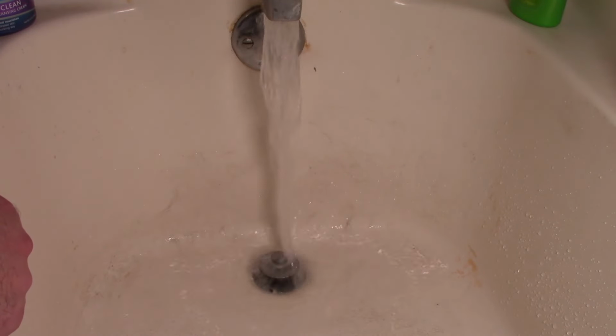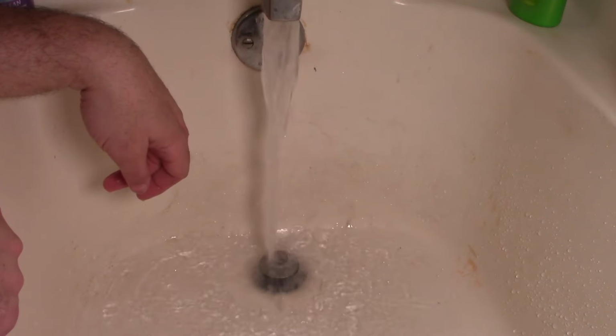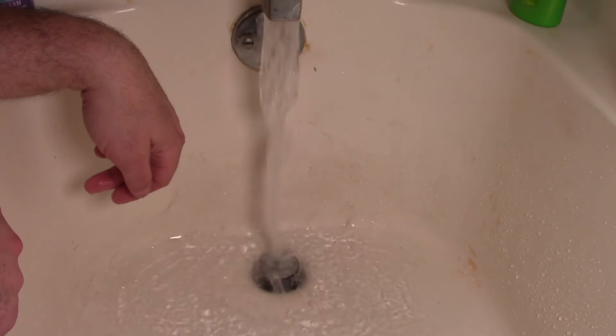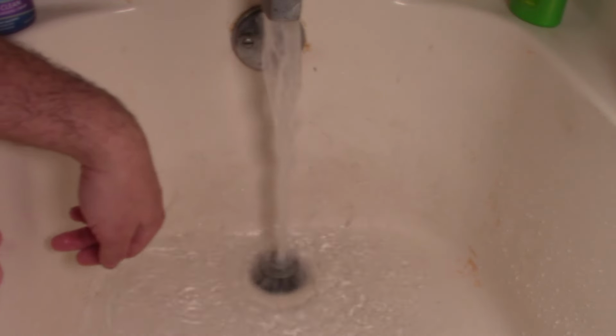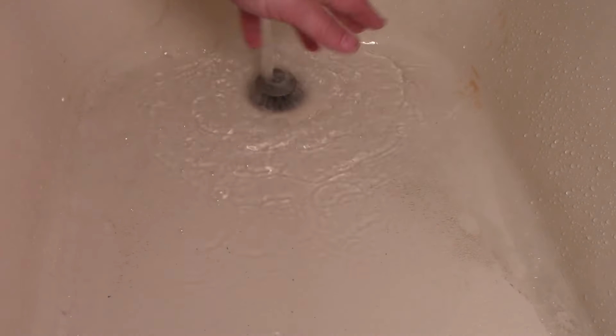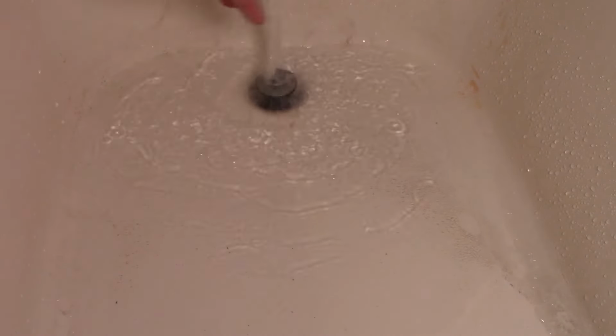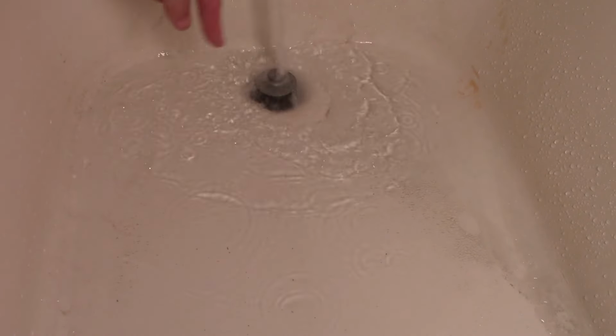So then I just want to run it like a normal shower would, and make sure that the water doesn't come back further than, like, I don't know, here. So the water's staying, it's about right here is the line, and it's draining at the same rate that it's flowing, exactly what we want. So, done. It has been cleaned out. I did three different times with the baking soda and vinegar just to kind of help it while I was doing it. And it seems to be good.